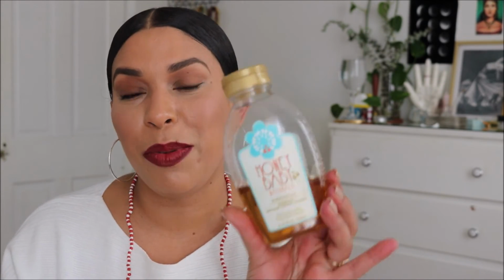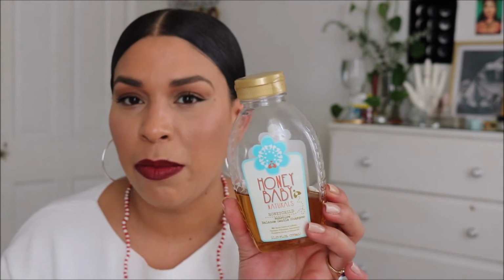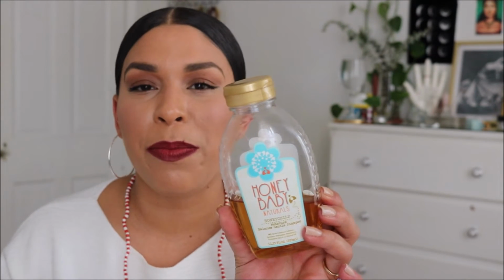I'm definitely going to purchase another one because it's so gentle on my hair that it doesn't strip my hair of its moisture, whereas most of the clarifying shampoos that I use really do. But once I follow up with this, it's like I put a moisturizer or a conditioner in my hair. That's how soft and moisturized my hair feels after washing.